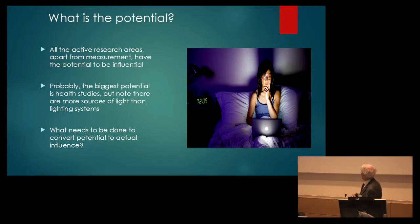But we have to remember there are other sources of light than lighting systems. You know, there's a picture of a young woman sitting there with a tablet at probably some 2 o'clock in the morning or something, bathed in blue light. Yes, not a good idea.